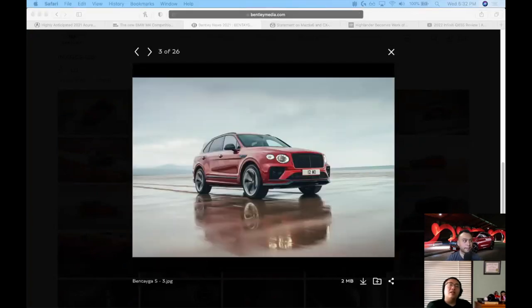Bigger spoiler. I did notice that the rear spoiler on the hatch is noticeably bigger. I do like it though. It looks good. It doesn't look tacky. And then just gloss black accents everywhere. That is the trend nowadays. Luckily, that is the exterior, not the interior, so not as bad as far as fingerprints go.